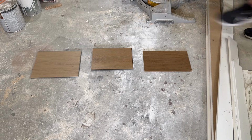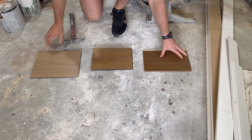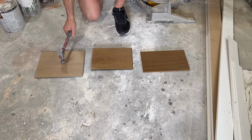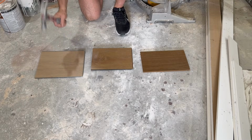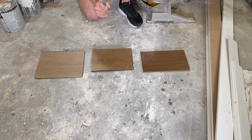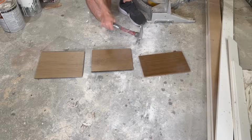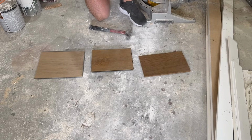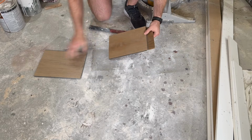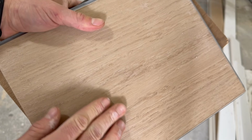Next I tested each flooring's capability to handle dropped objects by hitting them with a hammer. I did my best to hit them square on and with the same amount of force. You can see the hardwood bounced a lot more than the other two because it doesn't have the attached underlayment to provide cushioning, and that's why you'd want to lay down a separate one before installing your hardwood.